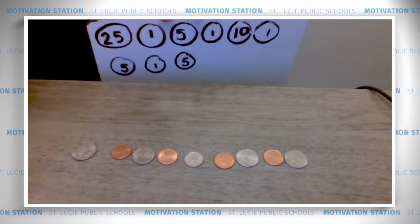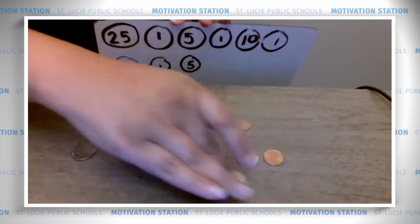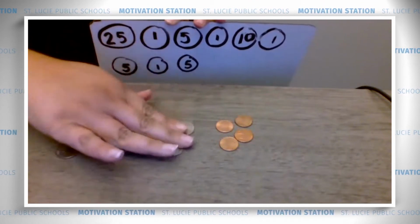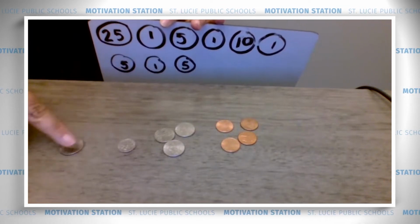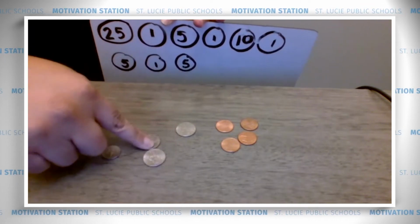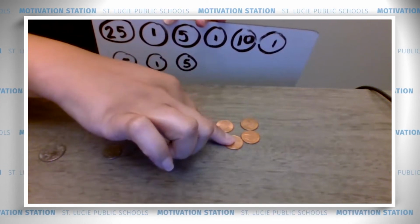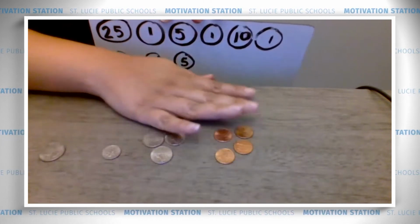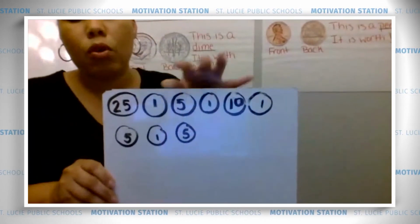Let's count that out. I like to sort my coins first because that helps me keep it organized in my thoughts. Now I have it greatest to smallest. 25 plus 10 makes 35, 40, 45, 50, because now those had me counting by fives. And now these are ones, 51, 52, 53, 54. So 54 cents. Suppose we cannot use the coins and we needed to draw it out instead.